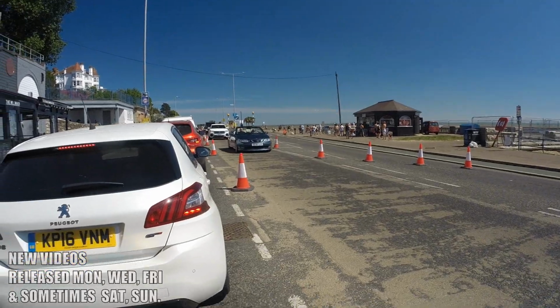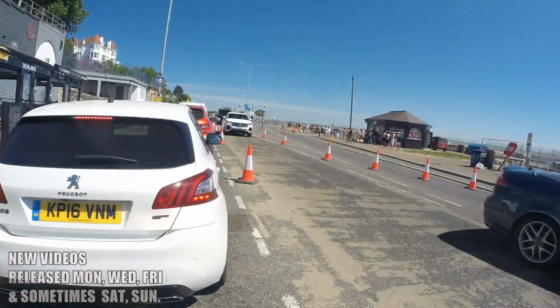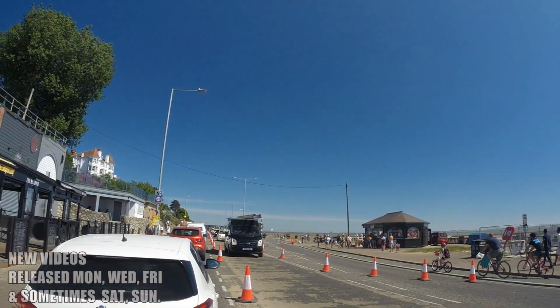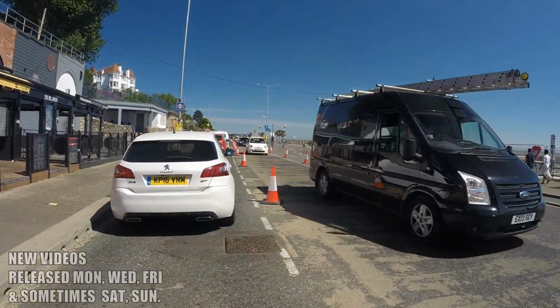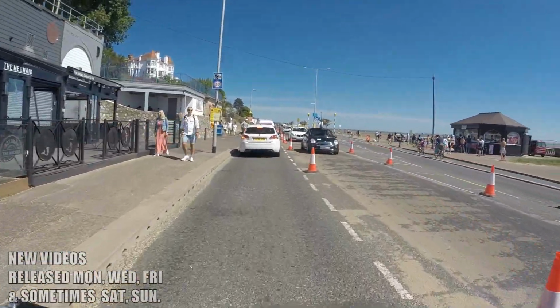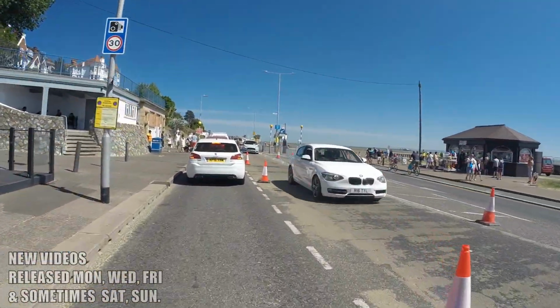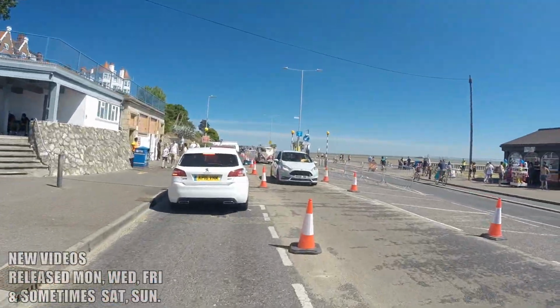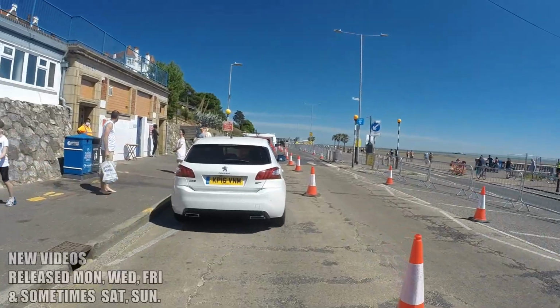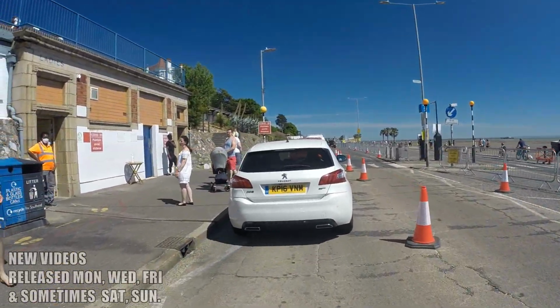What is going on here? Wasn't expecting this. Do you reckon this is to stop...? What have they done? Oh my god. So yeah, that's a little bit of history there about Southend Pier. I tell you what, my bike ain't gonna like going up here. It's gonna overheat, isn't it? I'm gonna have to do a U-turn in a minute. I ain't gonna go all the way up here if this is the case.